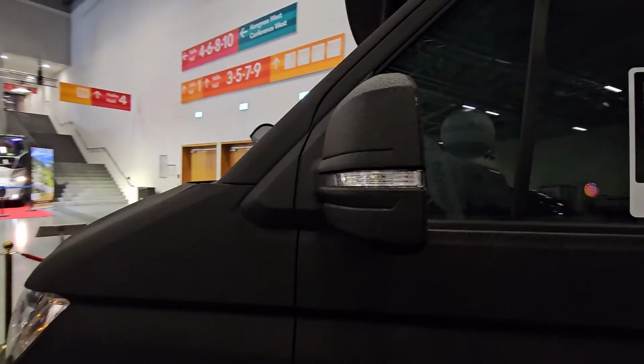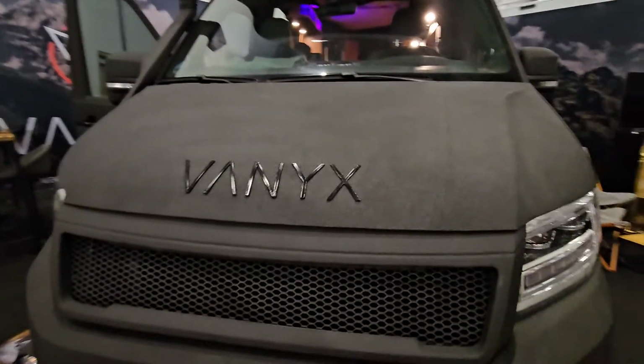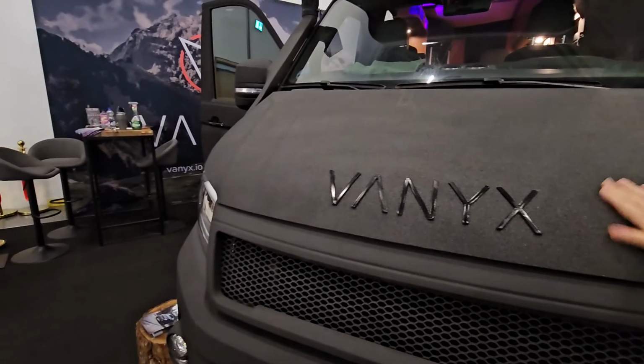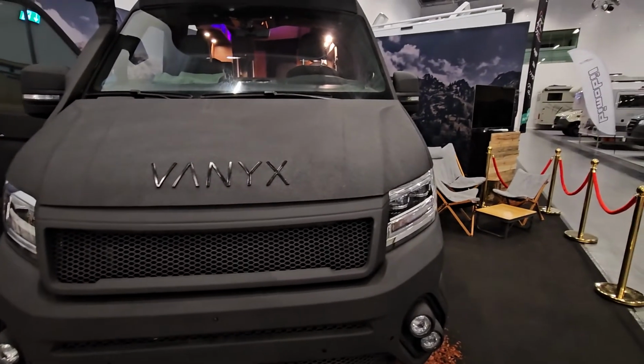And if we go through here, you see the cameras for the 360-degree camera system. Yeah. You can see everything. This is our lovely front. It's pretty durable. I've noticed you've added something to the coating. It's a special coating. It's a military grade coating.